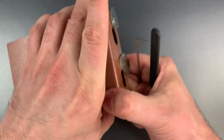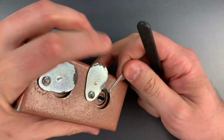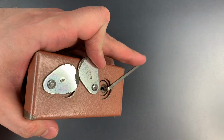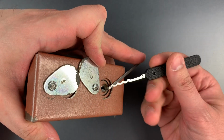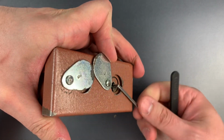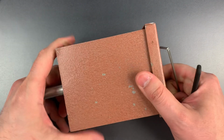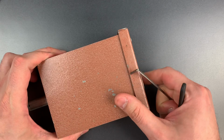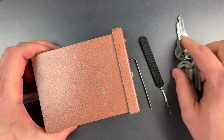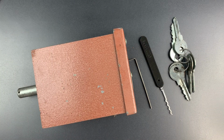Okay, let's start on core number 2, put some tension in there. And I'm going to use a rake. We'll try this wave rake. Wow, that was very fast. So, not very pick resistant, but still a very interesting lock because of what it tells us about the culture that produced it. In any case, that's all I have for you today.